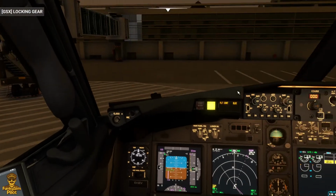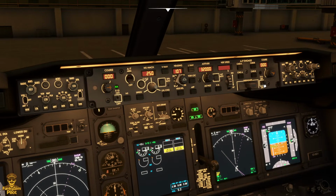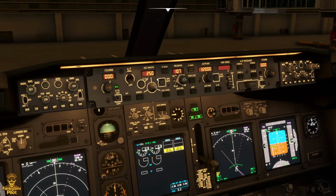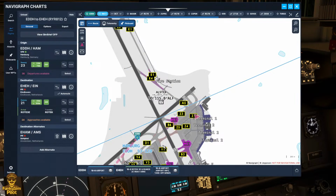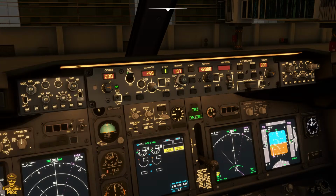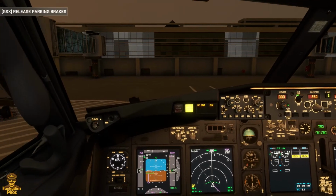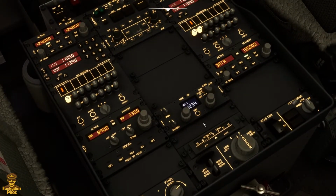Locking gear. So rushing a little bit. Actually, there is no need to, but I don't know, just doing it even though there is no need. Flight directors on both sides. Lateral navigation doesn't want. Vertical navigation, it does. So we'll just use the runway heading, I think, to start with. Runway 23, that would be 226 degrees. Nose to the left. Release parking brakes, please. In a second. Was that 226? Release parking brakes, please. I got it, partner. Parking brake release. Commencing push. All engines clear. That's squawk start code at will.